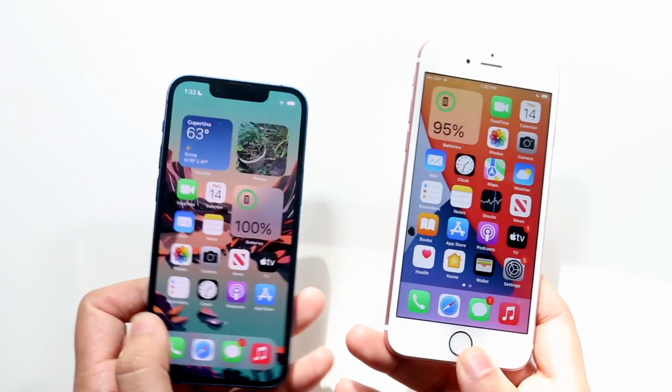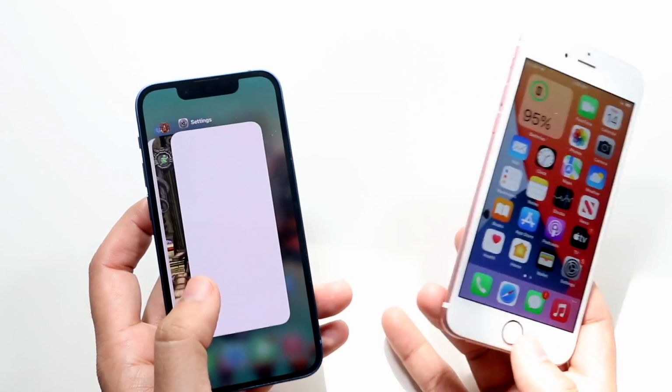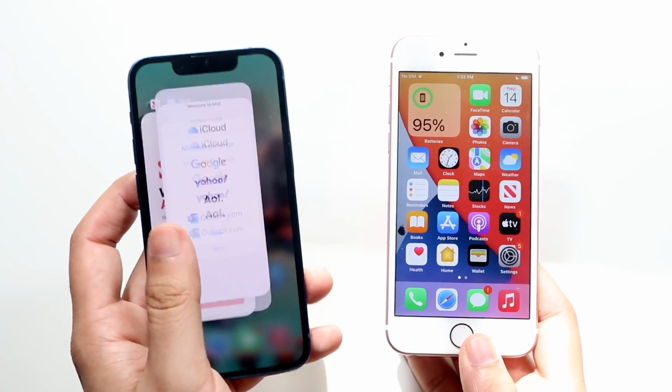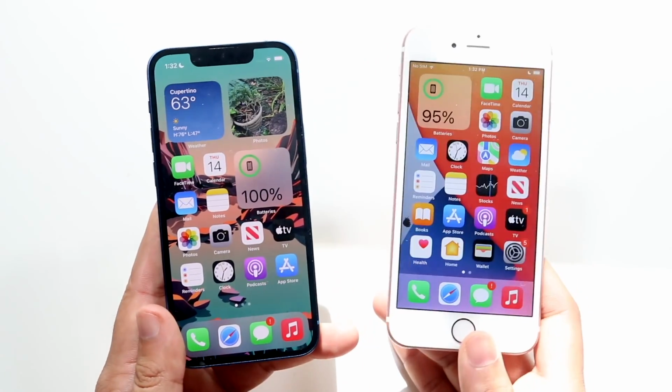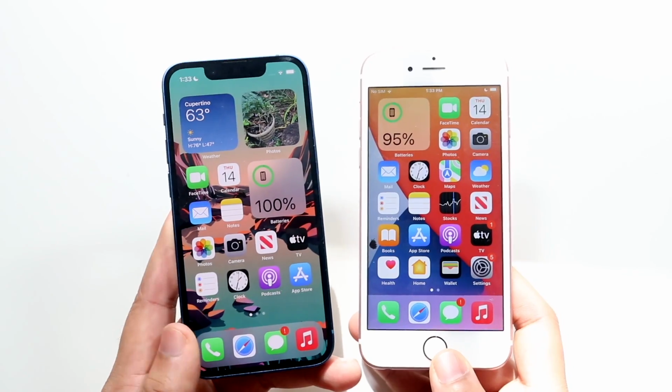So you're in a perfect spot, honestly, to go pick up an iPhone 13 mini, because you can jump ship from this phone and then go straight to the 13 mini and still get a supported phone, which is great. And this phone will last so many years that it's not even funny. So in terms of the longevity aspect, that pretty much covers it up there. Now let's go into a speed comparison between both these iPhones.